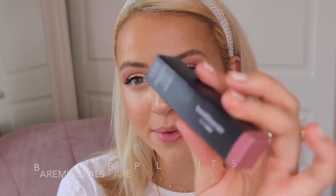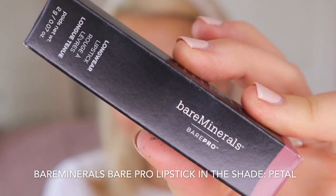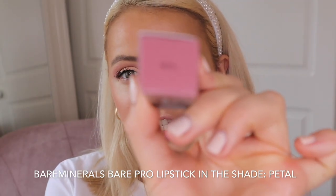And last but definitely not least, the lipstick that she used on me is the Bareminerals Bare Pro, in the shade Petal. And this was such a cute colour. When it comes to nudes, I am more on the darker side of nudes. I did a campaign with this lipstick. I'm not too sure if you remember it, however, if you've been following me for a while, it is one I did on a post box. I'll leave it here right now. One of my favourite campaigns I ever did.